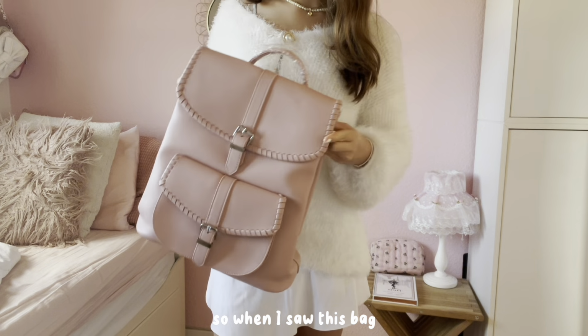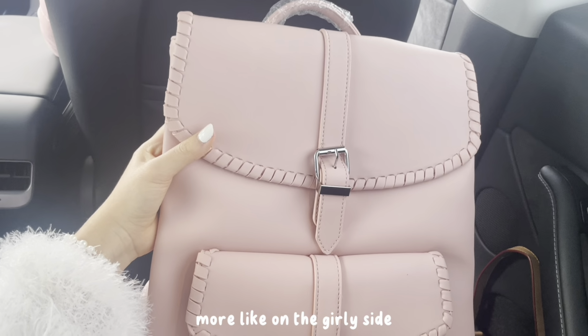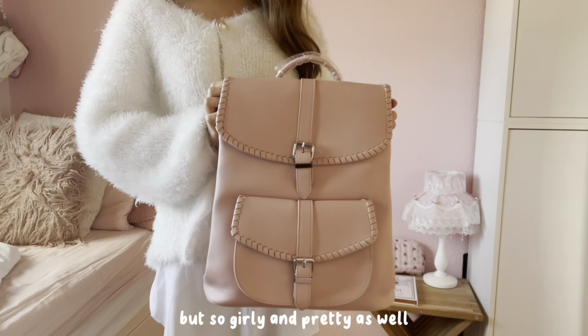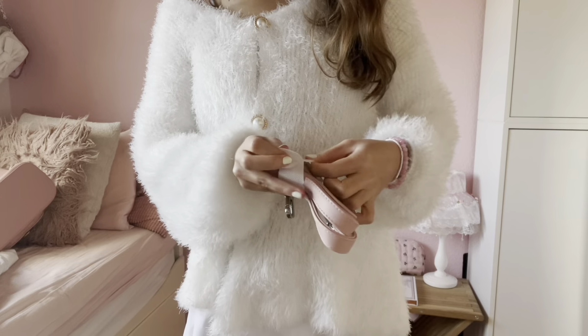So when I saw this bag, it was literally just screaming my name, so I had to get it. This bag is a bit more on the girly side, and the pink color is just absolutely perfect, I feel like. This is such a simple bag, but so girly and pretty as well. It actually comes with adjustable straps inside.